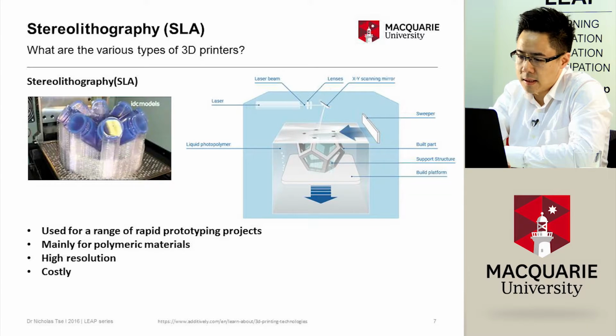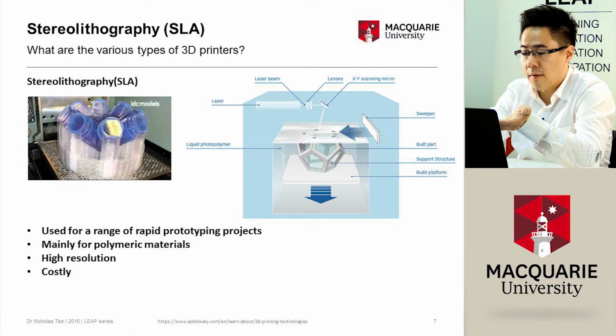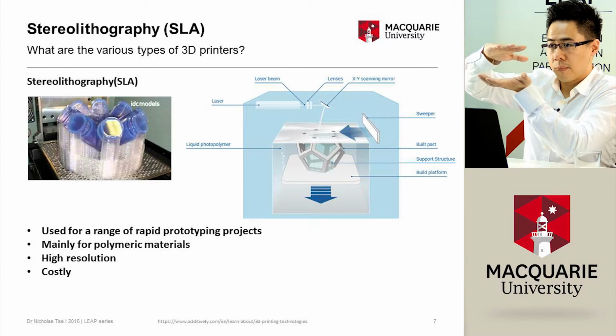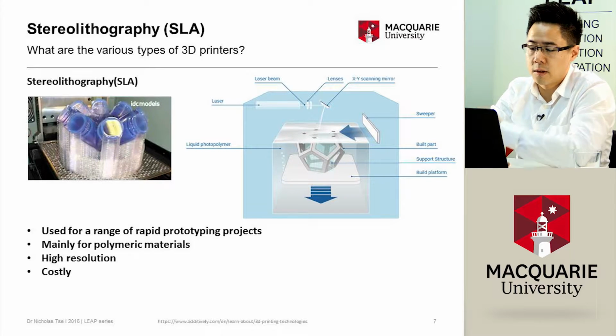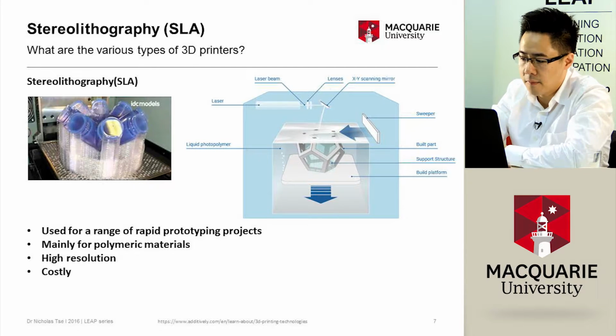So what it does is you have liquid photopolymers, which are polymers reacting to light, saturated, and you will have your laser head coming down to basically etch out the different layers. And as the different layers are being etched out, the bed drops, and so the next layer can be drawn. So through this process, you can sinter the parts layer by layer.